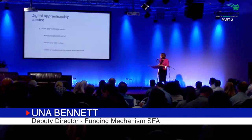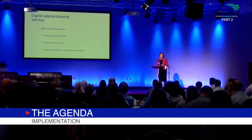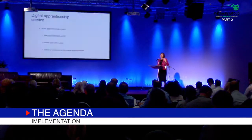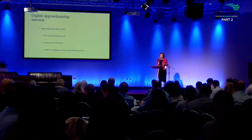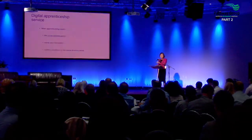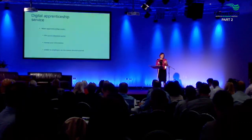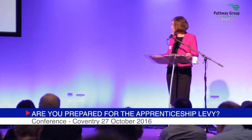One of the other things to bear in mind is if you're going through the main apprenticeship route, you will need to provide us with information on your apprenticeship offer so we can show that to organisations, employers who are accessing the digital apprenticeship service. You may have already done this. If you have, just make sure your information is regularly updated as we get closer to May next year. But this will give employers information to select you as an appropriate apprenticeship training provider.